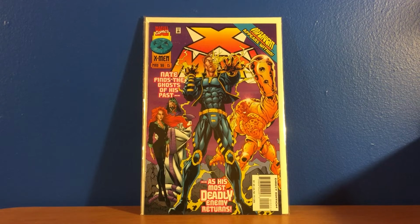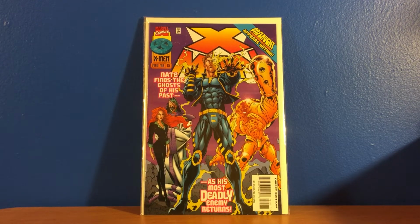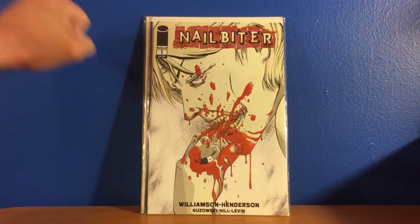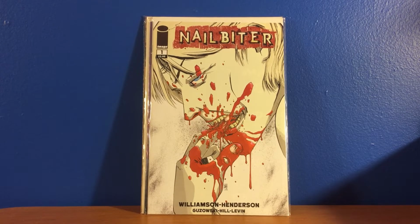But the winter has been hard. I haven't been able to get out to the flea market. It's been so cold, and outside is where the good stuff is. Found this. I either paid $5 for this or $2. I forget. But I just love this cover. It just freaks me out. Look at him biting his nails, her nails, whatever. Ugh, it's disgusting.